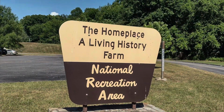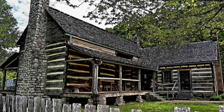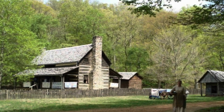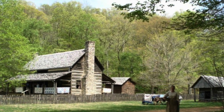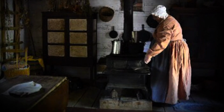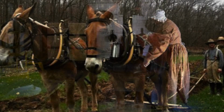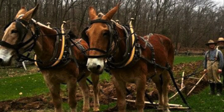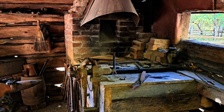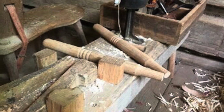A couple of hours from here is an 1850s working farm, which provides an insight into what it was like to live on a farm in Kentucky or anywhere else in the United States, for that matter, 170 years ago. You'll see interpreters in period clothing doing their daily chores on this real working farm. The artifacts, restored historic structures, and traditional seasonal activities provide a first-hand account of farm life before the Civil War.